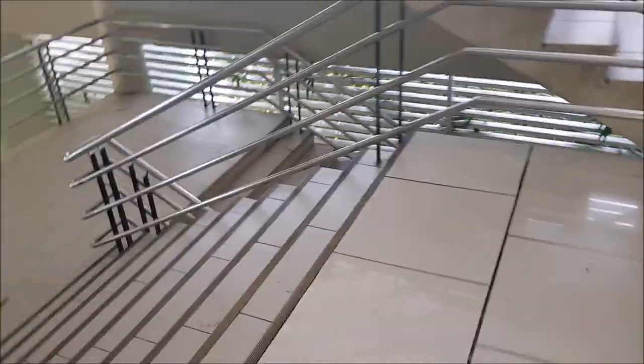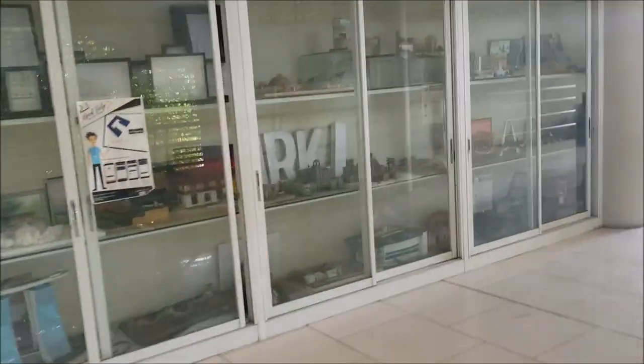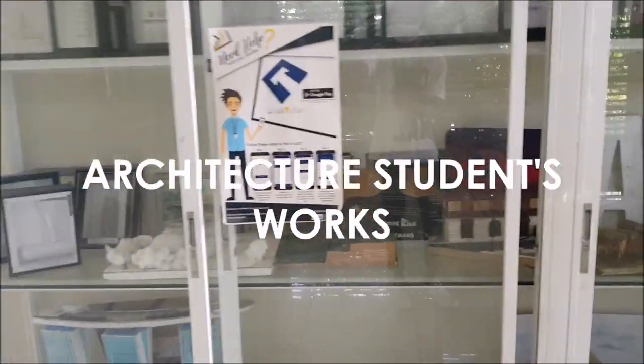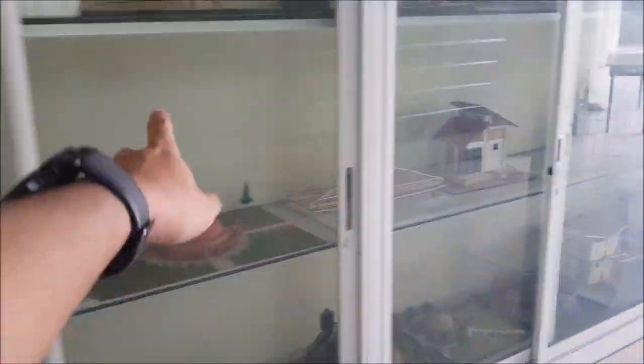But if you go to the 2nd floor of this building, you will see the exhibits or, wow, the works of the architecture students here. So, from there, the stupa, the art, some bridges, miniatures, wow, and stupa, miniature houses, and etc.